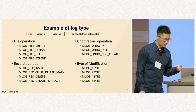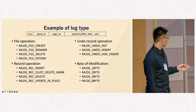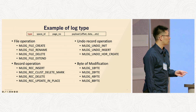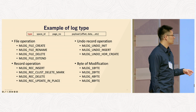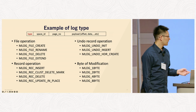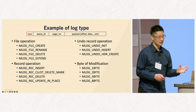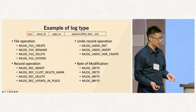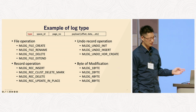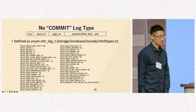And the modifications for the log records are recorded with the MLOG_REC prefix. For example, MLOG_REC_INSERT, MLOG_REC_DELETE, and so on. And the redo log is also written for undo logging, and that is recorded with the MLOG_UNDO prefix. And the byte modification log type is the most troublesome log type because it just specifies writing a few bytes of data. For example, MLOG_1BYTE, 2BYTE, 4BYTE, like that. I'll show you some examples later with those log types.